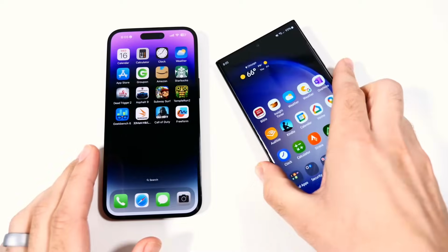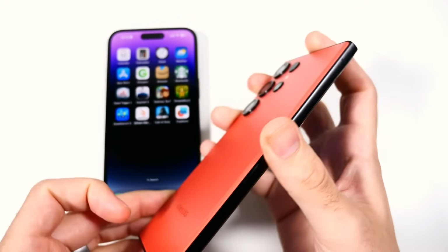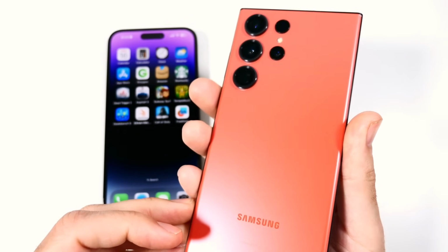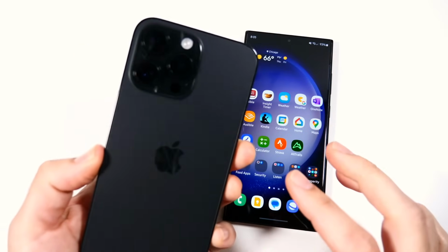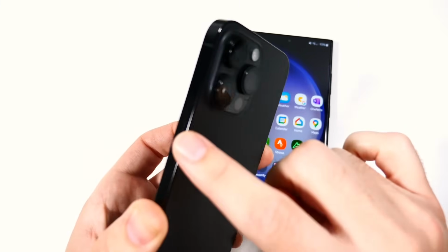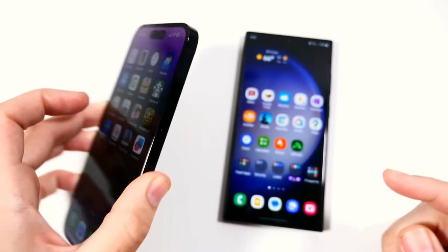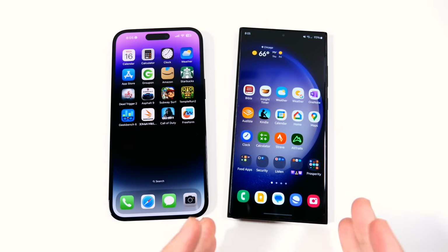And I did get it in this custom red color with the matte edges. I just really like the matte edges. They're super clean and all that. But yeah, definitely pretty custom looking right there. Whereas I got the space black iPhone 14 Pro Max over here. And I quite liked the edges, but the back still looks like a space gray phone. So I wish they would go fully phantom black style like Samsung does.